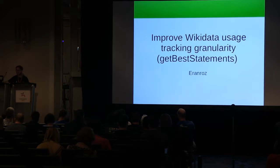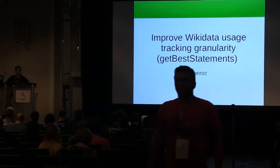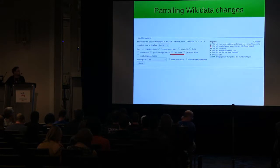I'm Iran. I worked on improving the Wikidata usage tracking. Uman helped me, so I will show the one subtask that I worked on. So basically, now that we are using more Wikidata, we want to track the changes in Wikidata, and so we open the watch list and enable Wikidata in the watch list.